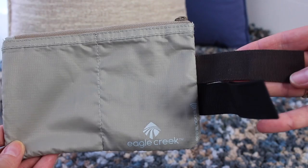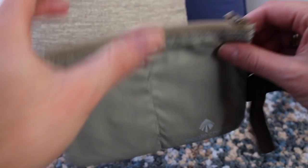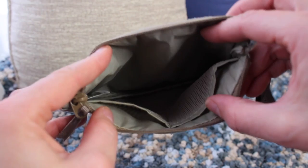So I bought this for Don, and he said he was open to wearing it. It is a Blocker Hidden Pocket by Eagle Creek, and it's basically got some sort of fabric in it that's supposed to stop the scanner from being able to scan that information from you. And it has two belt loops, one brown, one black, so you loop it into your belt. You could probably just stick it in your pocket, or you could loop it into your pants.